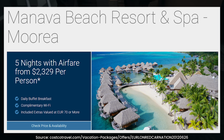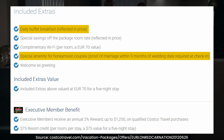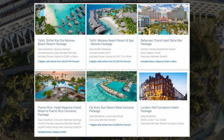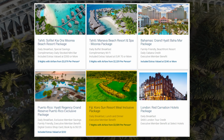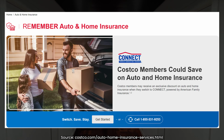For other places, even more expensive ones, it might be a lot simpler. So for example, let's say you want to go to Moorea in French Polynesia. By booking with Costco Travel, you get daily breakfast and a special amenity for honeymoon couples, and also a welcome lei. If you have Executive, you're getting an extra $75 resort credit per room per stay. So in this case, $75 is nice to have, but that 2% is probably more impactful. Especially for the trips, that might be $3,500 per person. That 2% starts to add up pretty fast. If you are buying other services like insurance, then there might also be an edge. We'll look at one as an example, but it also does depend on state from my understanding.